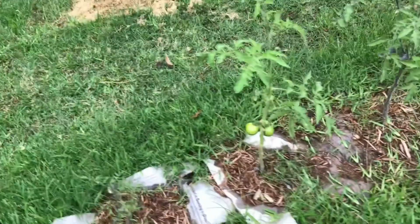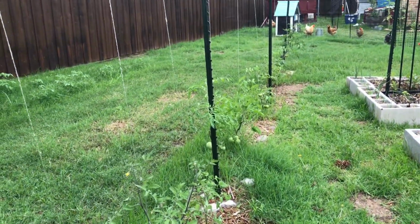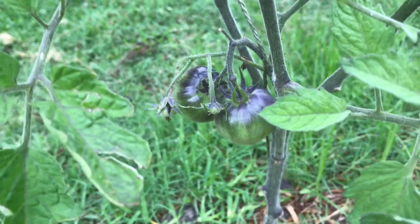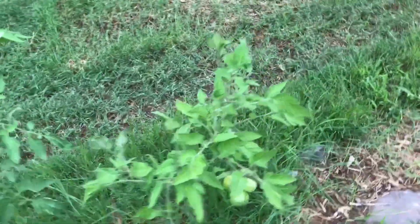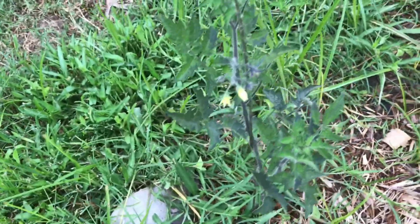Tomato Alley has also been doing really, really well. As you can see, there's 12 more tomato plants down here. And honestly, y'all, I'm not sure of all the varieties. I'd be lying to you. I don't know what this is, but I love that dark color at the top. It actually might be a Cherokee Purple. I grew those last year, and they work really, really well in our climate. They're very prolific. This one is just starting to take off, but it is a blue boreberry.